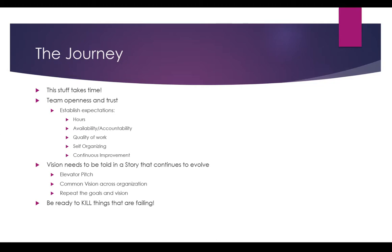Also, the last piece here is continuous improvement. Like I said before, the team members really should be looking at their day-to-day and saying, hey, what's really the important part of my day, so I can focus on that work instead of the other work where it might not be as important and it's not really helping the company overall in the long run.